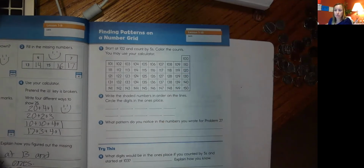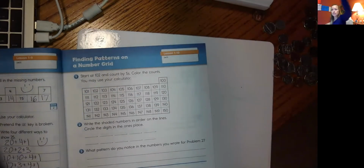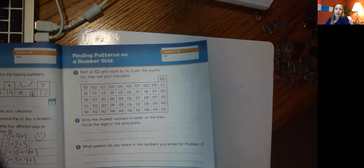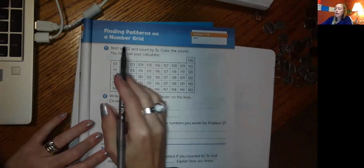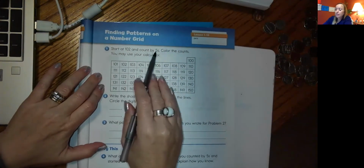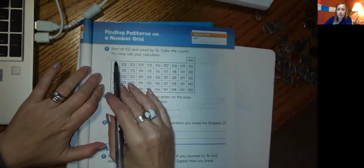So I know some of you have been doing your scrolls like crazy, so maybe your scroll goes up past that number actually. I've been using a pen. I never use a pen in math except for right now, just so it shows up better on your screen. But let's take a look at what it asks us to do. It says you start at 102 and you count by 5s and color the counts. You may use a calculator.